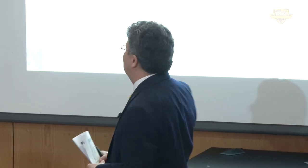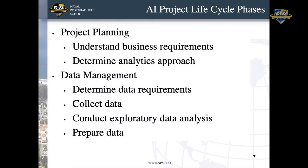In AI, there's an iterative approach in these life cycle phases. And we're going to go through each one of these phases and discuss the activities that occur within each of these phases. Okay. So project planning, that's the first phase. What problems are we solving? So what you're focusing on here is understanding the business requirement. And you're getting to answering the questions, what problems are we trying to resolve? And how will AI solve that problem?